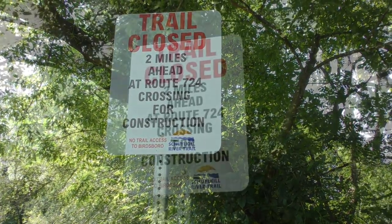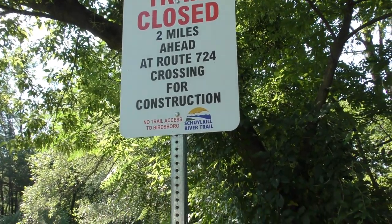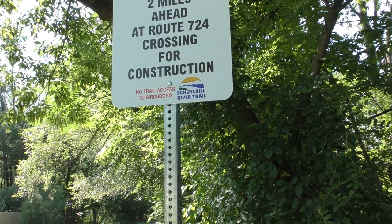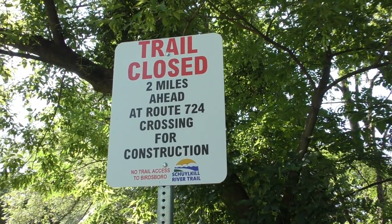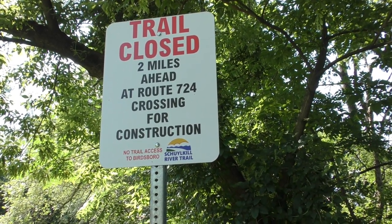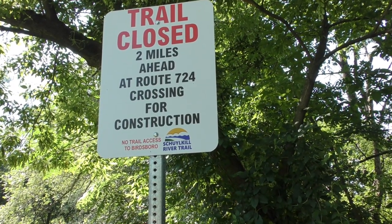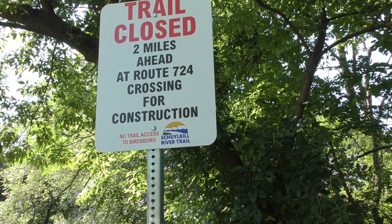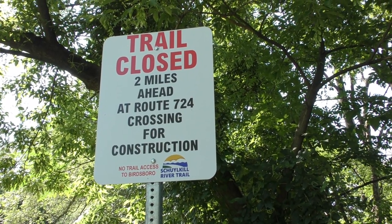Gotta let some runners and bikers pass me. But they are building a bridge there. And like I said, in the process, they've unearthed the old bridge abutments from the Pennsylvania Railroad when there was an actual railroad bridge that crossed 724 at that location. So hopefully when that construction is done, I'll be able to get over there and film that and show it to you. Apparently those bridge abutments have been covered up with ground for many, many years, and they've finally been exposed when they went to put that bridge in. And I guess they're going to leave them exposed and preserve them. So that's a pretty cool thing that they're doing.